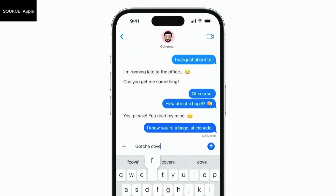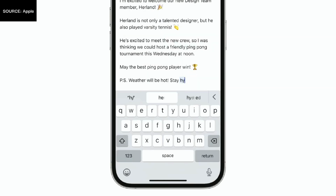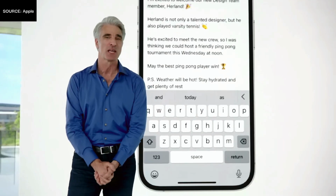If an autocorrection isn't quite what you wanted, tapping the underlined word shows what you originally typed, with the option to quickly revert back to it. And now you'll get predictions in line as you type. So finishing a word or even the whole sentence is as easy as tapping the space bar.